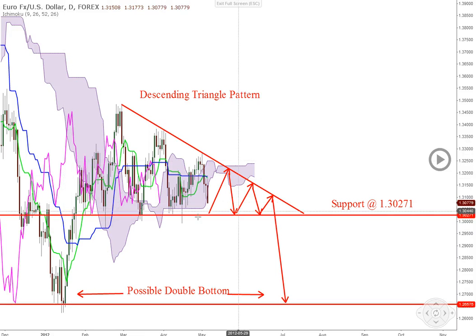Basically, the way that you could get into this trade is, like I said, once this level is violated, then you put your order in to go short, and then you put your stop loss a little bit above this level here. Okay, that's basically what I'll be looking at, and that's basically what I'll be doing.